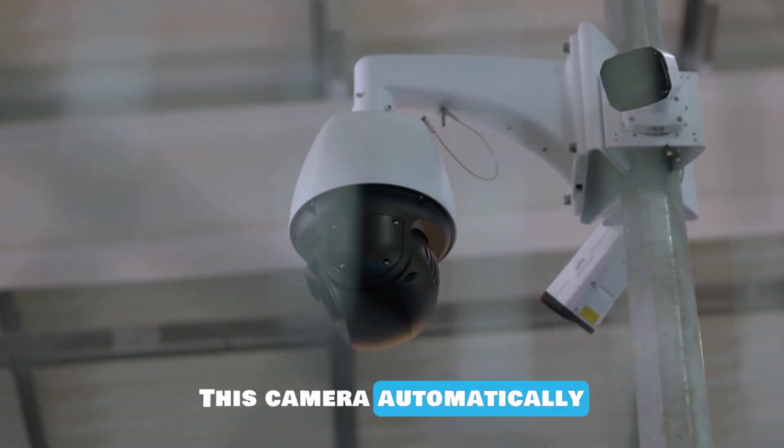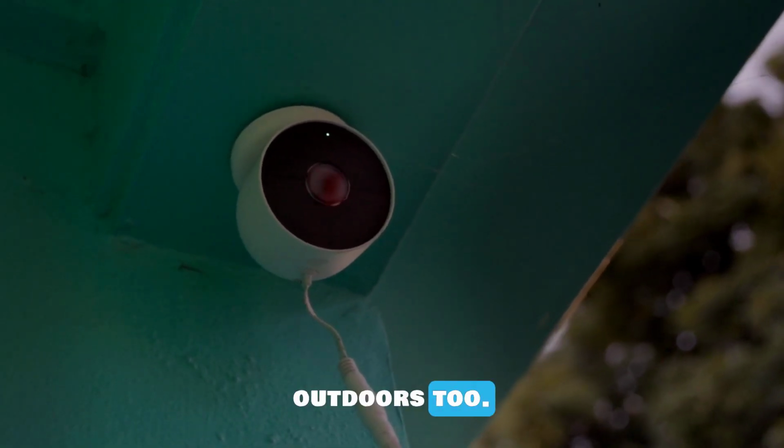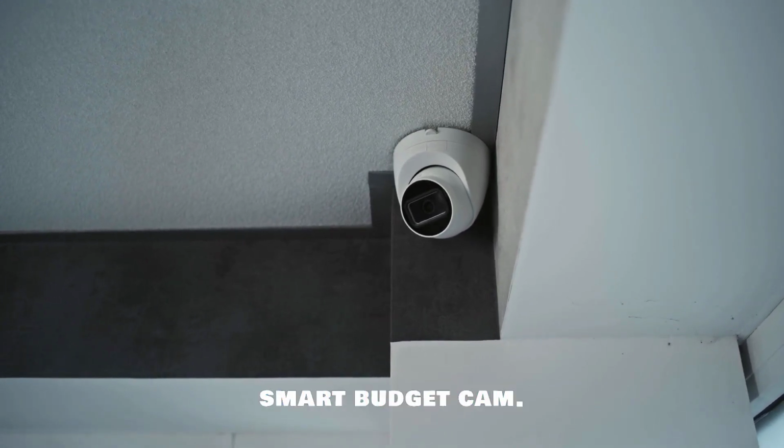WiseCam Pan V3. This camera automatically pans to track movement, has color night vision, and works outdoors too. If you need total coverage of a room, or even a small shop, this is a seriously smart budget cam.